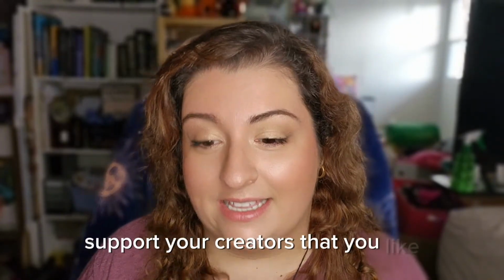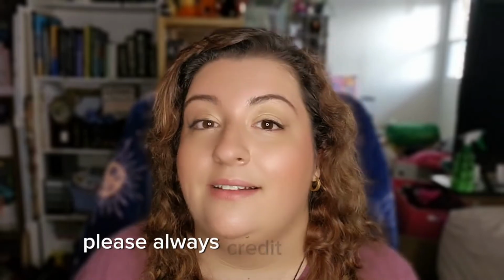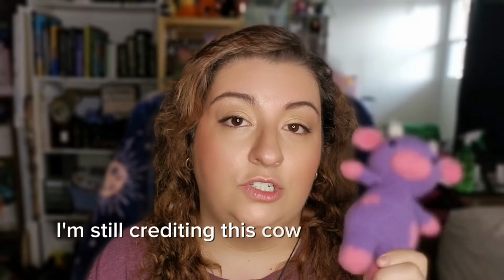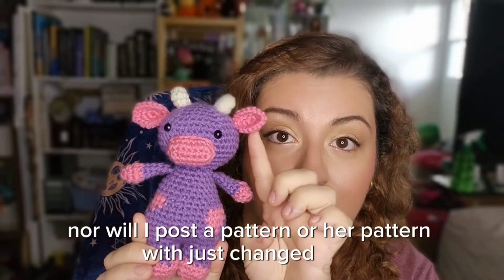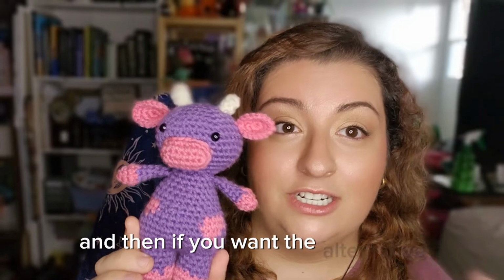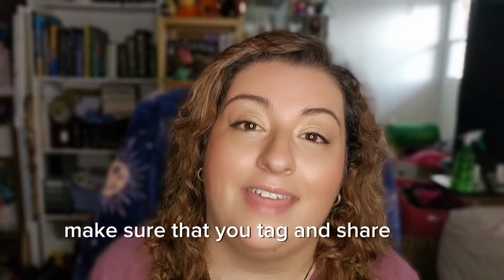Support your creators that you like. We definitely appreciate it. We put a lot of hard work into the patterns that we make, and please always credit the maker. Let's say you wanted to make a cow, and I'm going to make a cow that's similar to this, but I changed the style of ears. I'm still crediting this cow to the original creator, which was Crochet by Jenna, and I'll say, you know what, I just updated this style of ear instead. I am not claiming this pattern as my own, nor will I post her pattern with just changed ears. If anything, I might just post my ear pattern and say, make sure you get the Crochet by Jenna cow, and if you want the alternative you can add my ears. So always please make sure that you tag and share that creator.